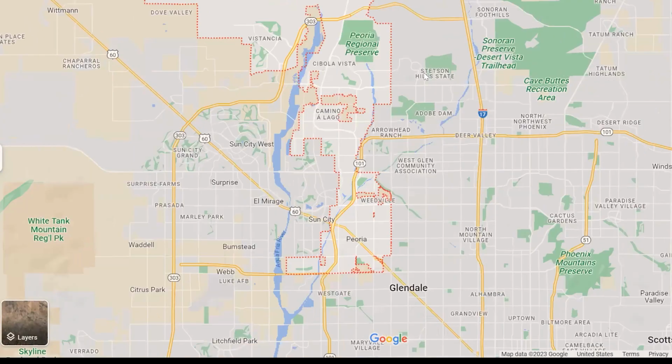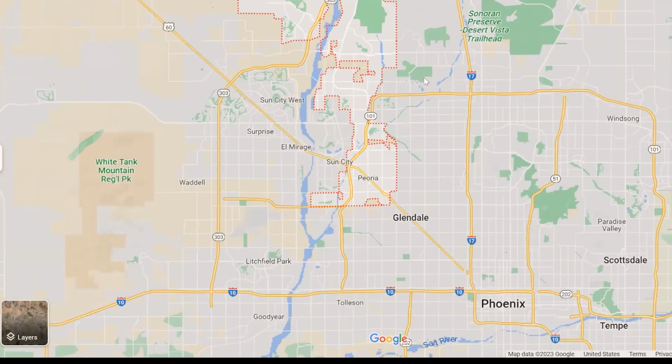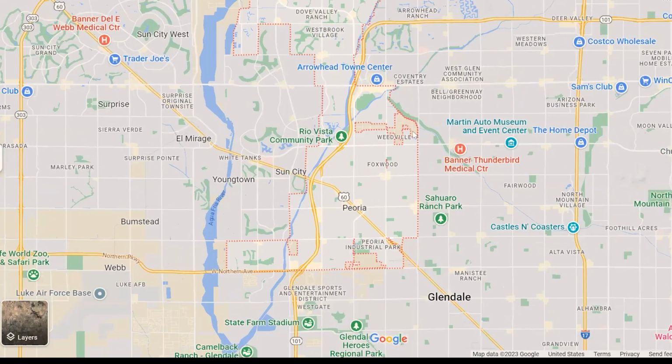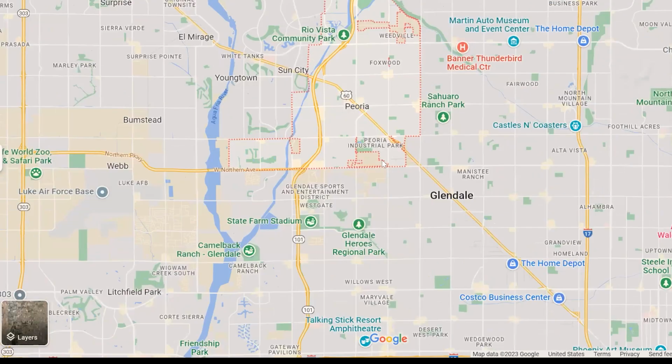As we come down a little bit further, I want to zoom in here a little bit more. We have a lot more things going on. It's getting closer to the valley. This is also considered North Peoria right here. And then we'll scoot on down here, and right around in this area is downtown Peoria. It's an older part of Peoria, not necessarily bad, it's just older. People came from Peoria, Illinois. They moved here back in the 1800s, and it became Peoria, Arizona from Peoria, Illinois. That's a little fun fact for you.